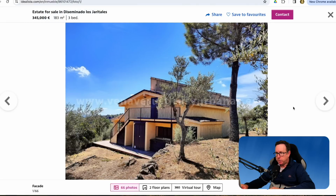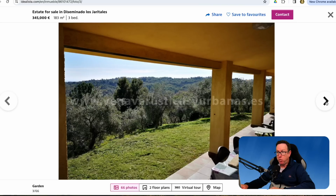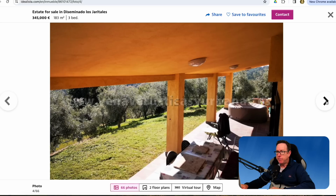So as I said, looks fairly new. Solar panels on the roof. So this person obviously planning to go off-grid. What else we got here? Nice porch area, similar to the one that we saw before. Beautiful views. Wow. And this is what I expect to see if living in this part of Spain. Olive trees and also oak trees and other trees that are very popular in that part of the country.